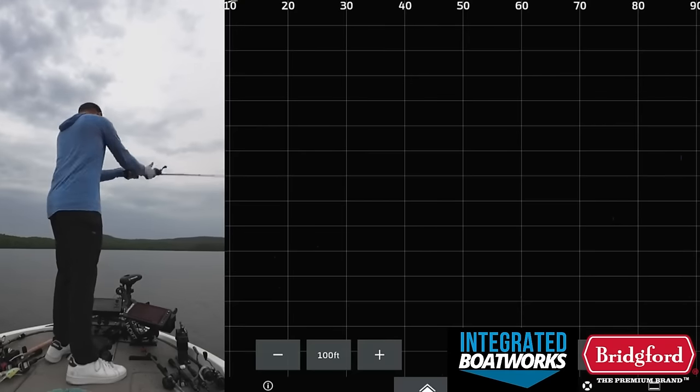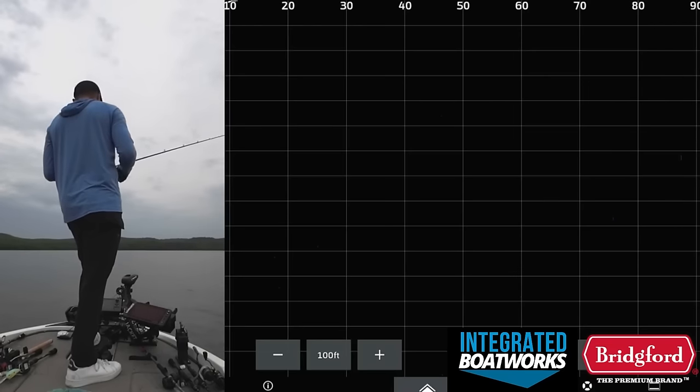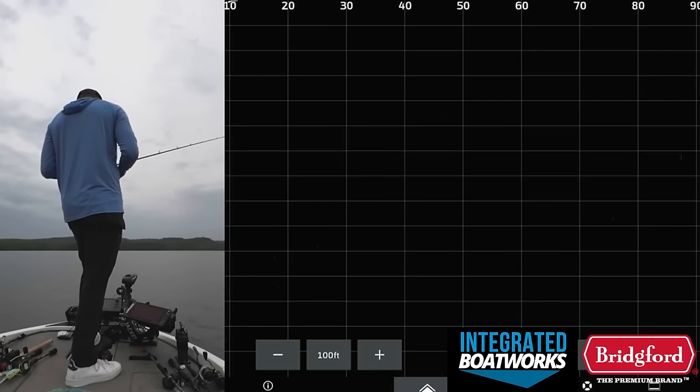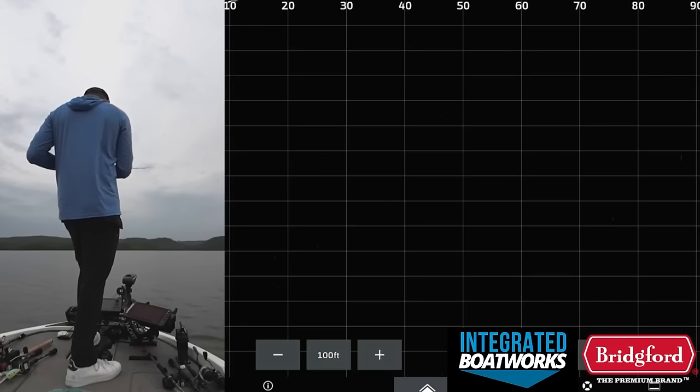This must be a morning thing. Wow, look at all those fish right there. School, if I've ever seen one. One of you has to want to eat.